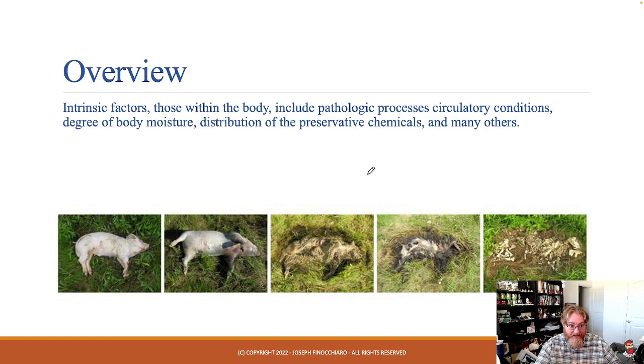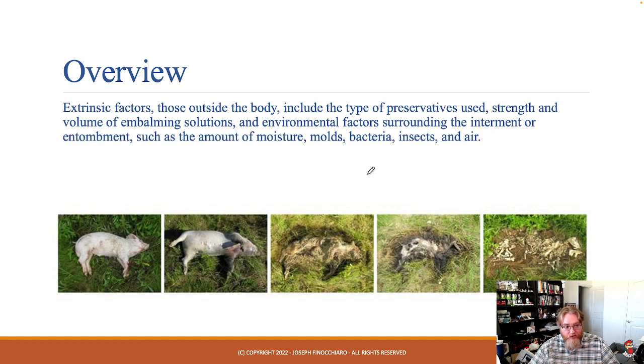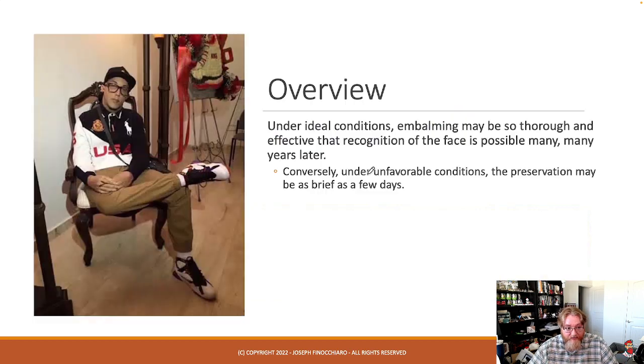So intrinsic factors, those from within the body, include pathologic processes, circulatory conditions, body moisture, the distribution and effectiveness of the preservative chemical, lots and lots of factors. Extrinsic factors, those outside of the body, include the type of preservative used, strength and volume of the embalming solution, environmental factors surrounding the interment or entombment, the amount of moisture, molds, bacteria, vermin, the circulation of air. All of these things have to come together, and you as a funeral professional need to be able to understand all the conditions and react accordingly.